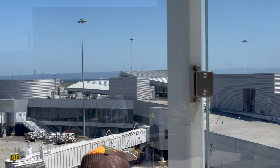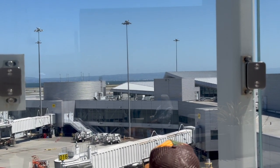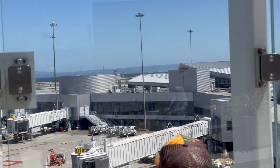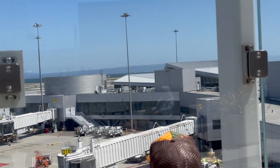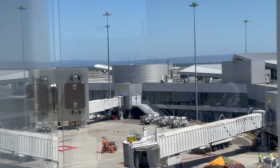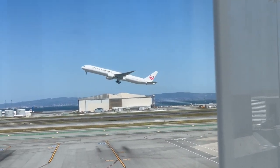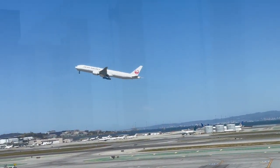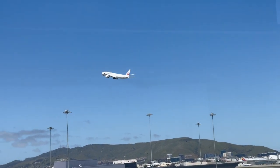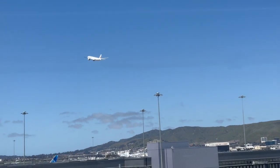She's gonna be coming in a few seconds later. Gotta wait. Alright, come on. Yeah, she's kinda waiting right now. There we go, I see the tail. There she is. Off she goes to Haneda.